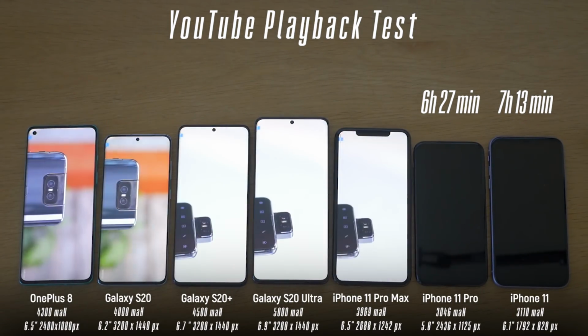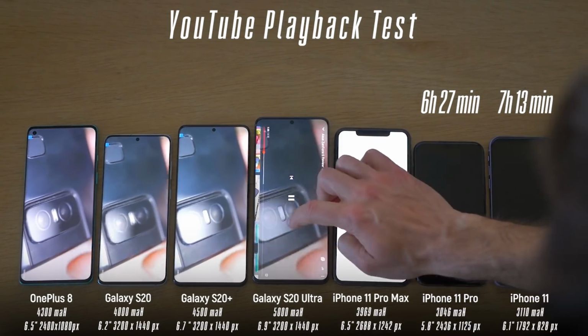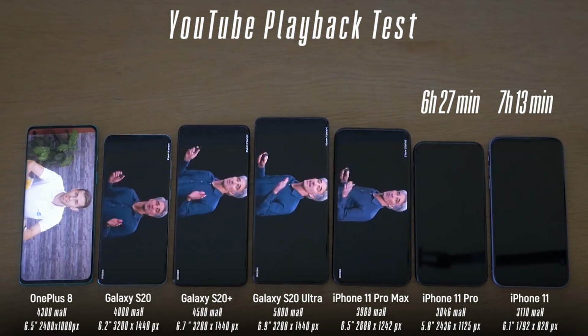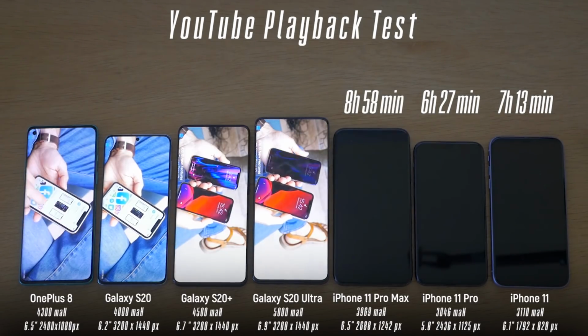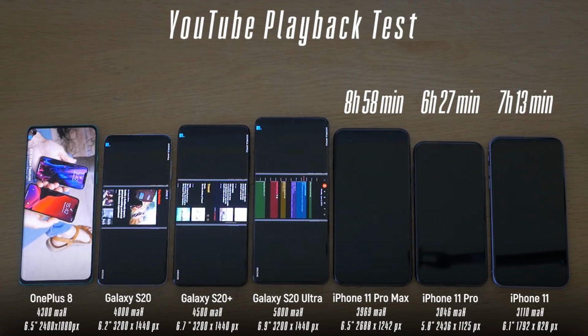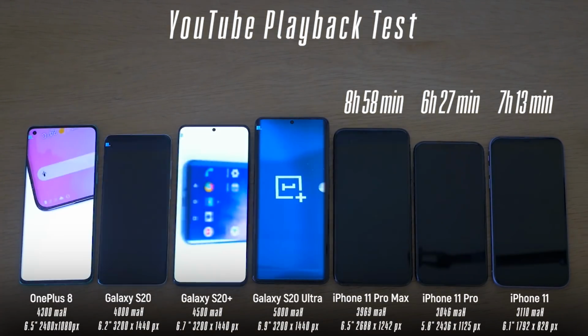So which phone will be the next one to die? We have to wait quite a bit more. Bigger phones with bigger batteries definitely last more here. The iPhone 11 Pro Max is next in line. Its battery is completely drained in 8 hours and 58 minutes. And this is interesting. We don't know if Google is making some special optimizations to YouTube on Android, but iPhone batteries don't seem to last as long as their Android counterparts here.